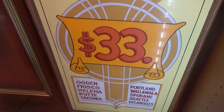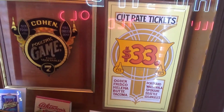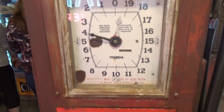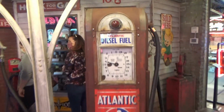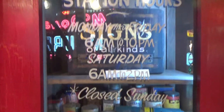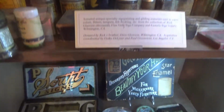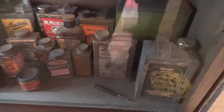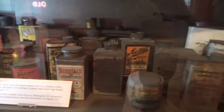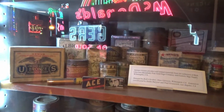Cut rate tickets. $33 to these cities. From where? Don't know. Have you ever bought any Atlantic White Flash diesel fuel? I bet you remember the little squirt. Oh, and they got a nice collection of little cans and bottles of things here. I always hate going through glass like this with those reflections. Nice collection though.